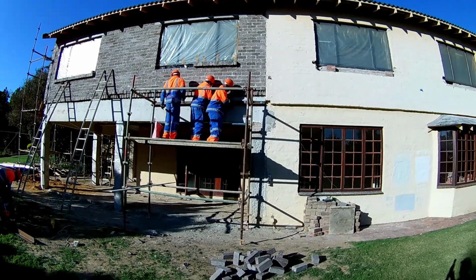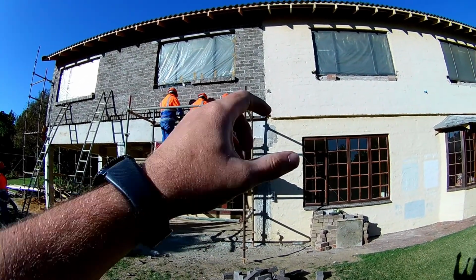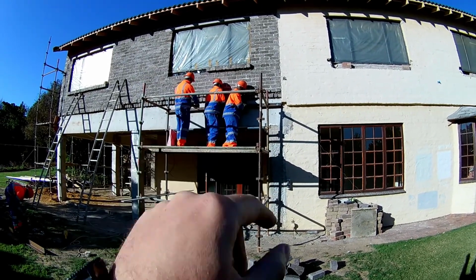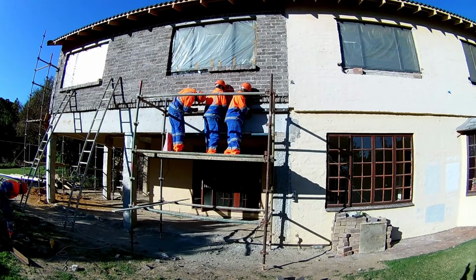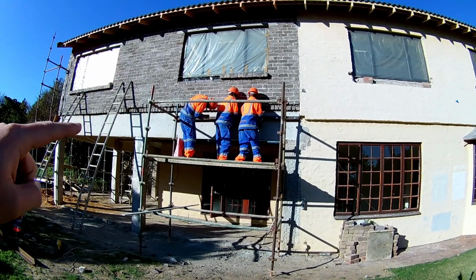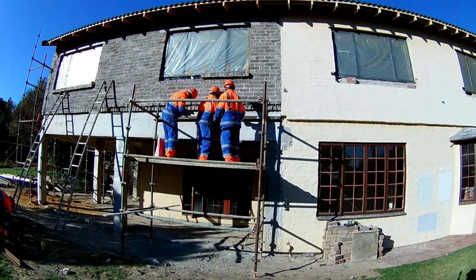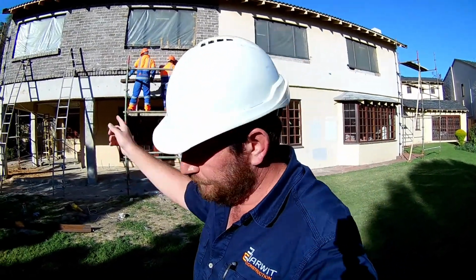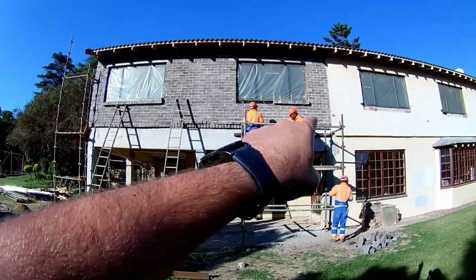What the guys are doing now is they're just putting in some threaded bar, so 120 millimeter threaded bar with a big washer and a nut and some chemical anchor. The chemical anchor will obviously go into the concrete beam that's over there, and it'll be secure. It's basically only two or three courses that we need to support. It's nothing structural, it's just to get that old line of the house lined up with the new brickwork. So that's what the guys are doing over there.